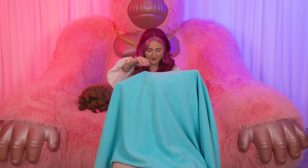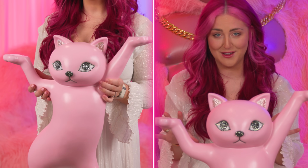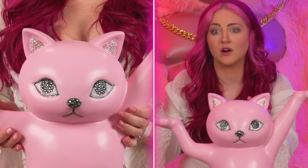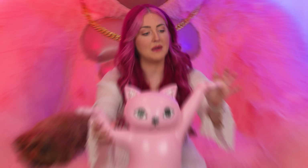Are you ready for the reveal? Ta-da! She's ready for the pool party. I think it's so cute and it's gonna fit my sets so well. I think the eyes turned out so fun. I don't know, maybe someday if I'm really bored, I'll still bedazzle the entire thing. But for now, she's looking good. Honestly, this is maybe gonna be my favorite purchase of the entire video.